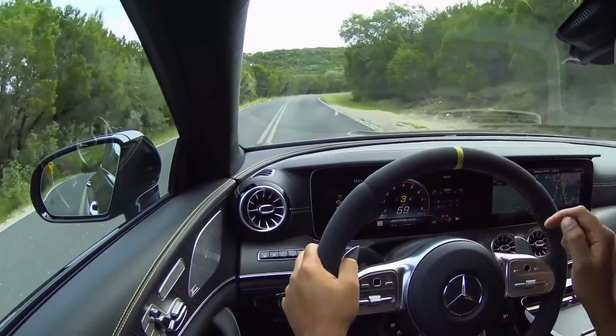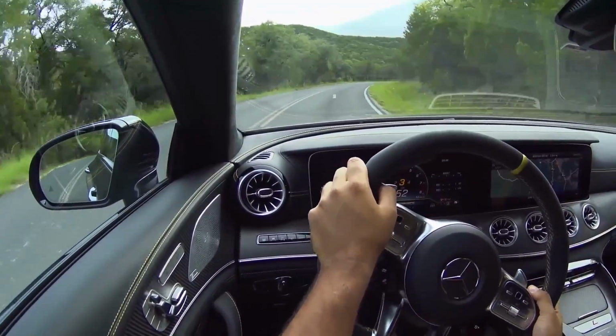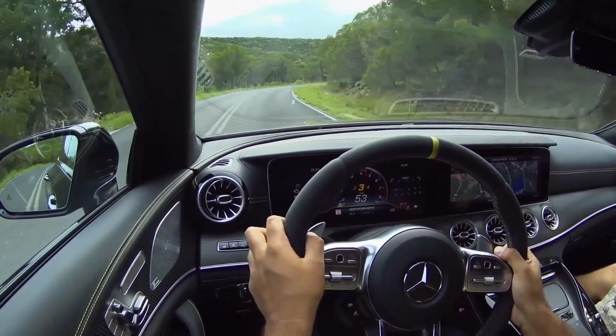And I really like the display. It gives you that flashing red signal for you to shift up when you're hitting the red line, which, by the way, comes so quickly.